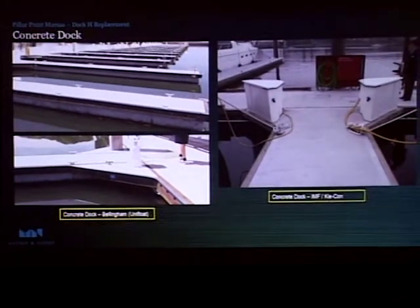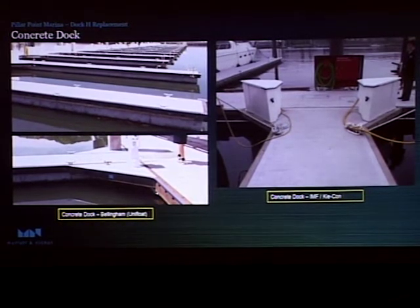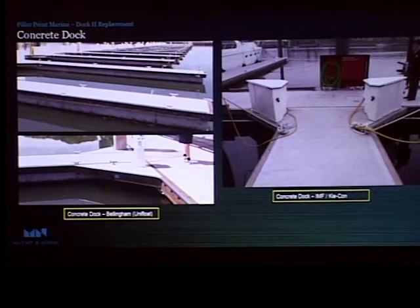All right, what we're planning on doing is going with concrete as opposed to timber or steel or aluminum or fiberglass. So it's going to be a concrete dock. There's typically two types. You have the uni-float here on the left. These photos, at least I think this one, are from Oyster Point. It was recently done at dock 8 and 11 at Oyster Point. The other option is this Kikan or IMF style. They're subtly different. This one is fully encapsulating, and this one is not fully encapsulating. It's just the top and the sides, and they cover the flotation on the bottom with plastic. So those are the two options.